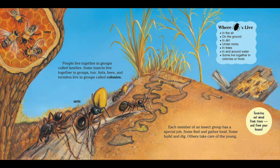Each member of an insect group has a special job. Some find and gather food. Some build and dig. Others take care of the young. Termites eat wood from trees and from your house.